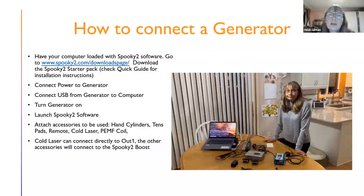Okay, how to connect a generator. I'm gonna play a little video for you here. These are the simple instructions. You want to have your computer loaded with the Spooky2 software. Here's the website to go to. That's in your manual. Download the Spooky2 starter pack. Connect power to the generator.